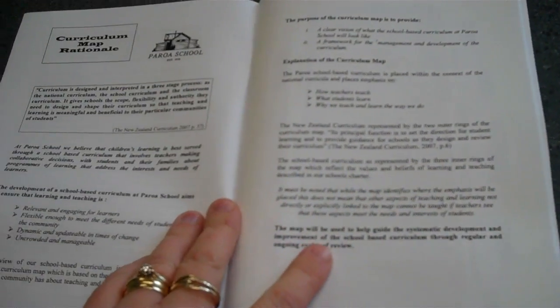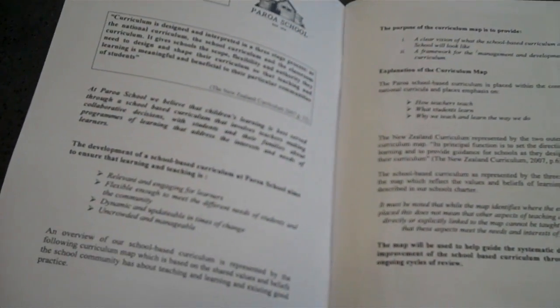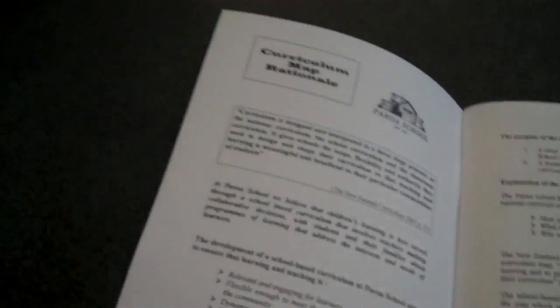So, this was developed right back in 2006, before the New Zealand curriculum came out. But it just gives a rationale as to why we, and that was the question you asked before, Mark, what use is the map, and this describes what it was.